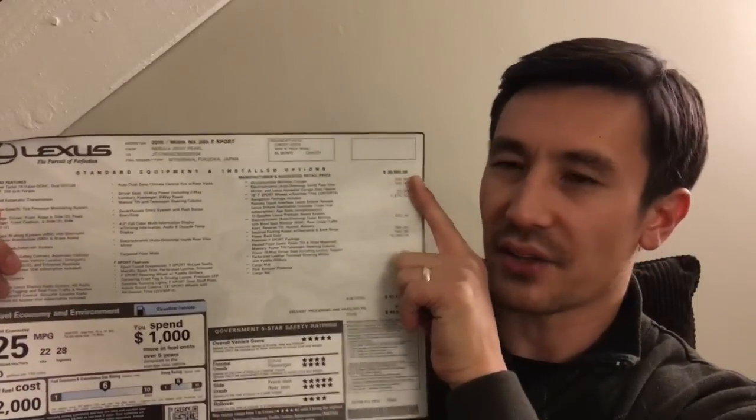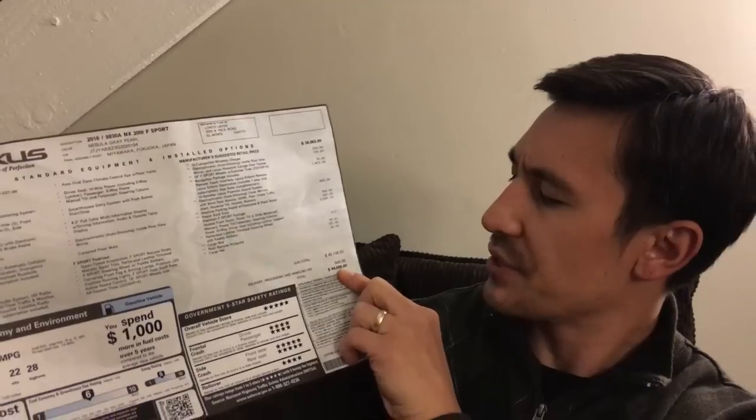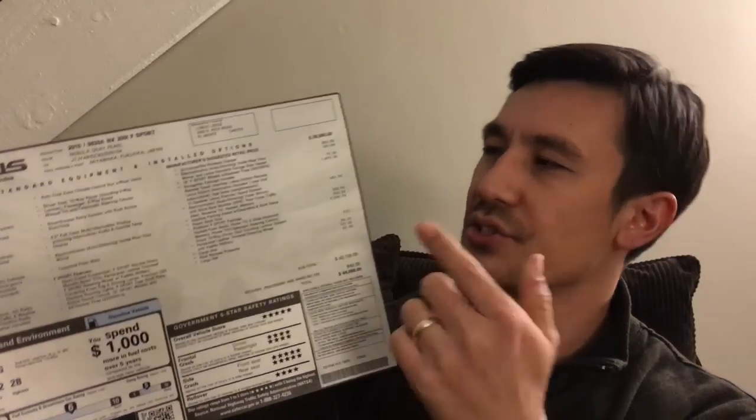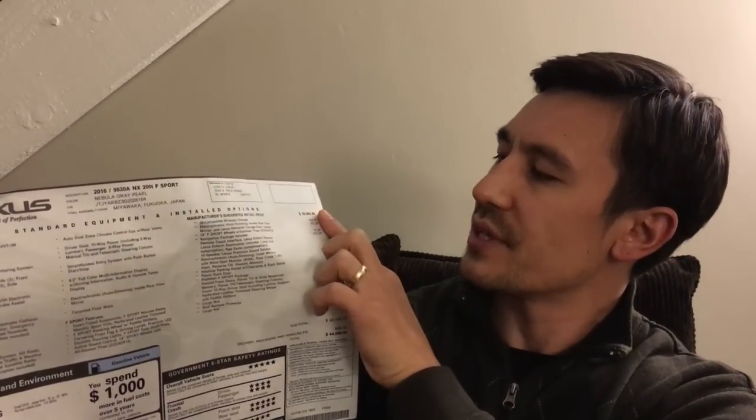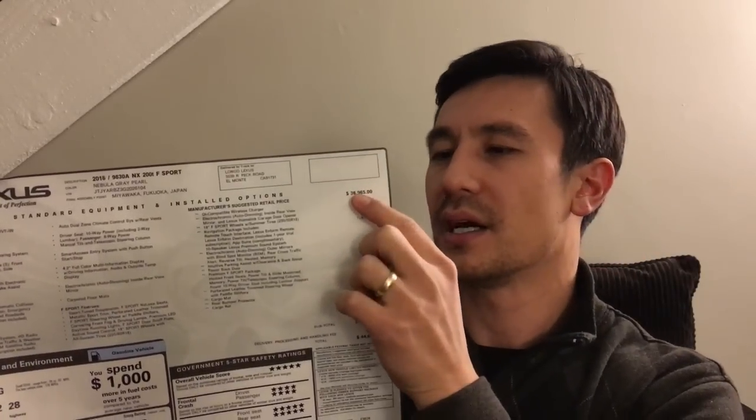For example, this is a Lexus, but you can see the MSRP here, first of all, is $37,000. And then once all the options are said and done, it comes down to like $44,100. Now, the MSRP is $37,000, but the invoice was like $32,000. To get the invoice of a car, you just go to truecar.com or edmunds.com or consumerreports.com, and it gives you a good idea. It's not exact, guys.